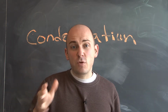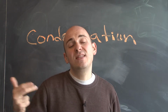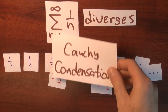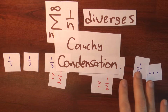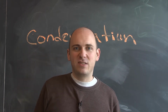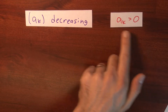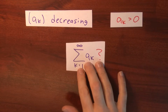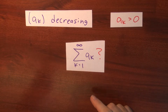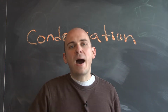Now, we used it for the Harmonic Series to show that the series diverged, but we can also use the same kind of thinking to show that a series converges. The name for this trick is Cauchy Condensation. Here's how it goes, at least when using it to prove convergence. Let's suppose that I've got a decreasing sequence and that all of the terms are positive. I want to know, does this series, the sum k goes from 1 to infinity of a sub k, converge or diverge? I can group them by powers of 2.